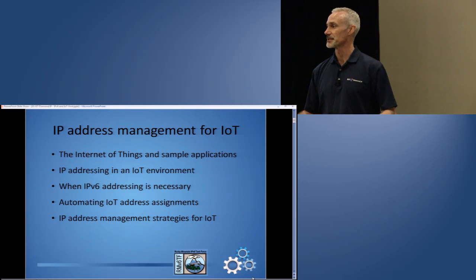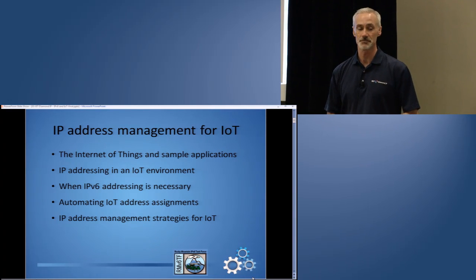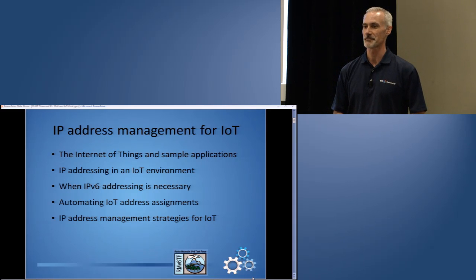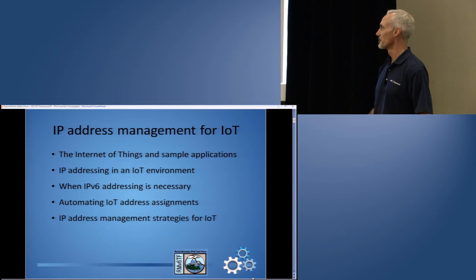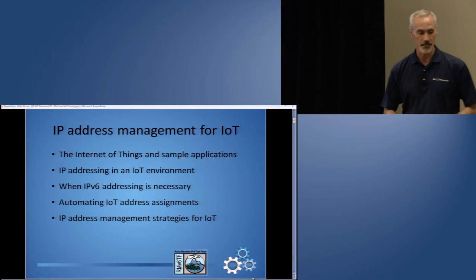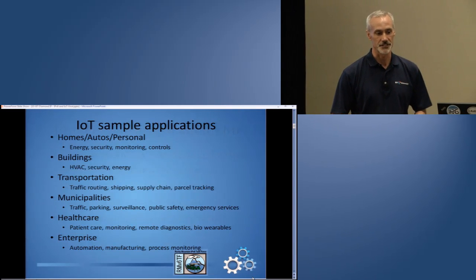I think the group here would agree that IPv6 is always going to be recommended. However, it may not always be necessary. There may be some edge cases where those people grasping on to the remaining fragments of IPv4 space may want to do so as well. Then automating address assignments and IP address management strategies.